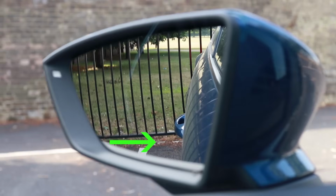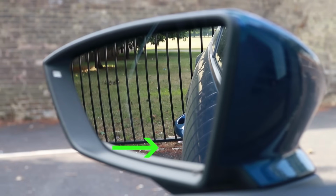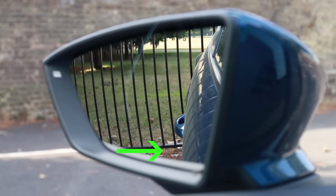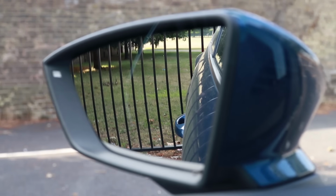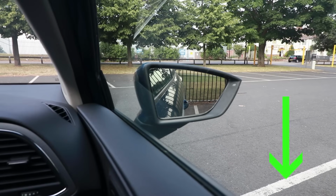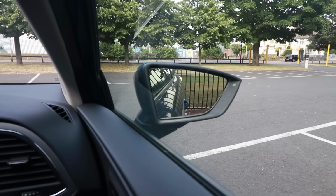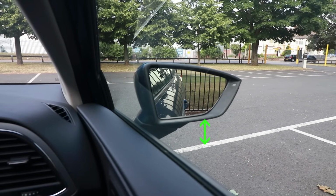When it's at the bottom of the car, just turn the reverse sensors off there because they are making a noise. When it's at the very bottom of the car, like it is around about here, then you know you're all the way back. Another way to tell that the front of your car is in the space and that you're far enough back is that this line here at the front of the space would normally appear underneath the wing mirror around about here.